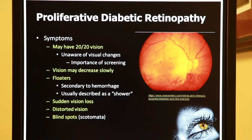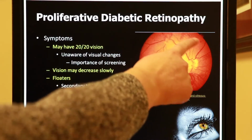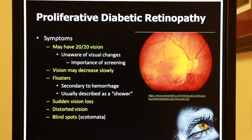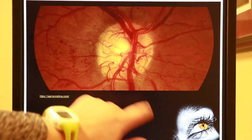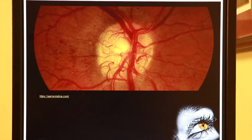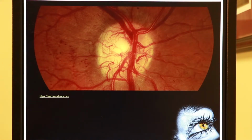So with the proliferative retinopathy, like I was saying, there's little blood vessels that start to grow, and it can happen anywhere inside of the eye. Now those little blood vessels right here on the optic nerve, they're weaker than our normal blood vessels and more prone to bleeding. Now we have some of those hemorrhages and everything out here already. So this is someone who has significant proliferative diabetic retinopathy.